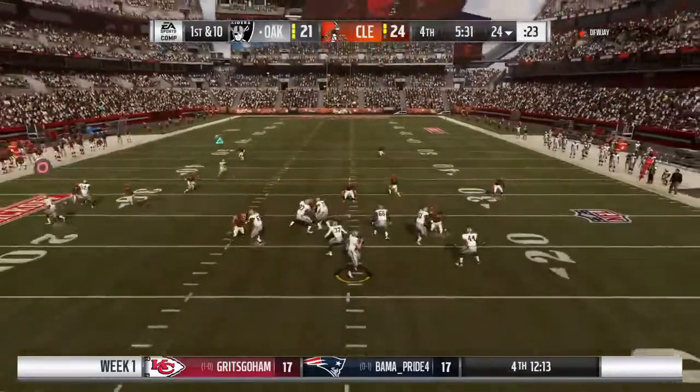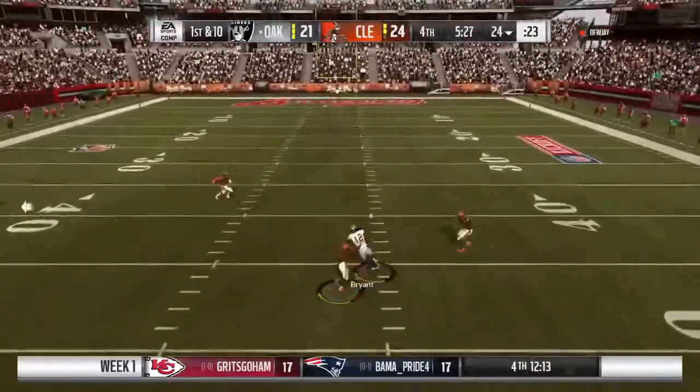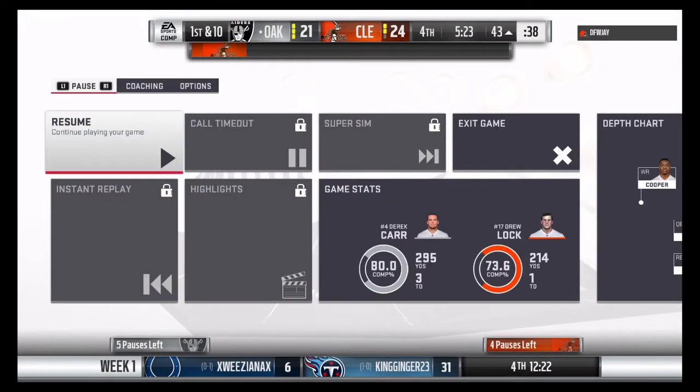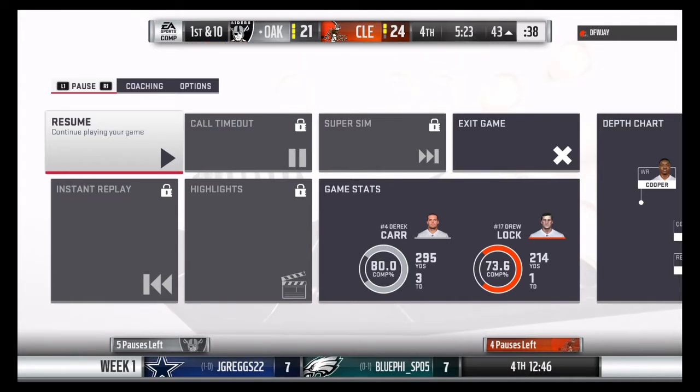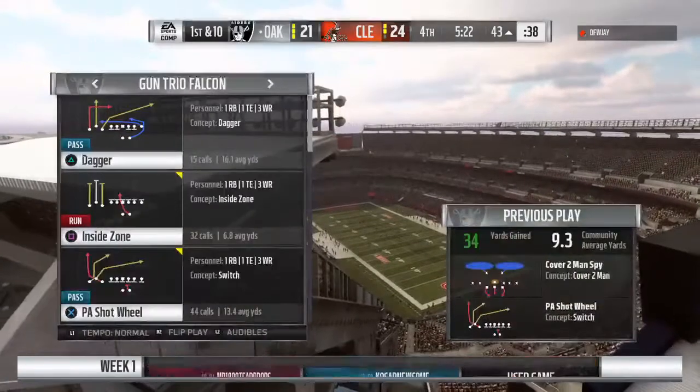Do they want to be methodical, or do they want to take the big strike and go after it right now? And Bryant's got it over the middle. And they're going to have this across midfield. And inside the 45.